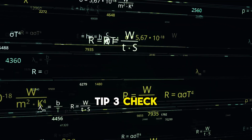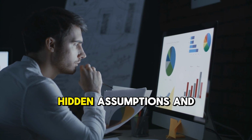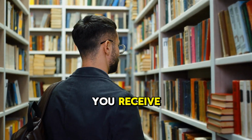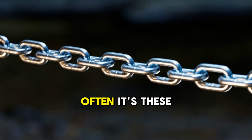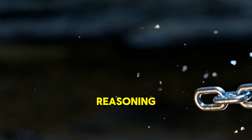Tip 3. Check assumptions and logic. The third tip is to identify and examine hidden assumptions and logical connections in the information you receive. Every argument is based on some fundamental assumptions. Often, it's these unspoken assumptions that are the weak points in reasoning.